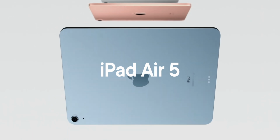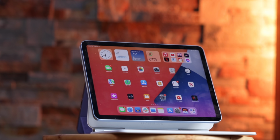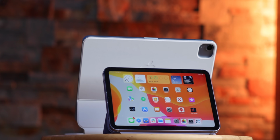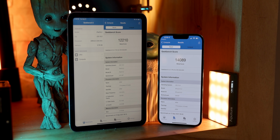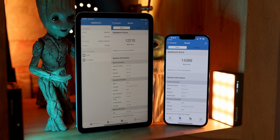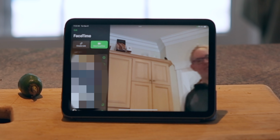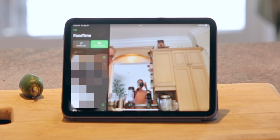Then iPad Air 5. Now, the Air got its modern redesign back in September of 2020, but just 1 year later, the iPad mini went and got the same redesign, but with even better internals. So now the Air wants in on those updates as well. Specifically, A15 Bionic with the 5-core GPU, same as the iPad mini and the iPhone 13 Pro. Also, a wide-angle front-facing camera with Center Stage, which lets it zoom and pan around to keep you framed while you walk, talk, cook, or dance. You do you, I don't judge.